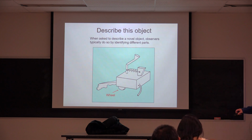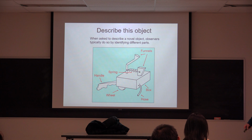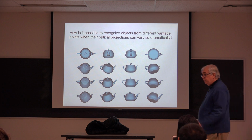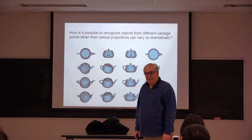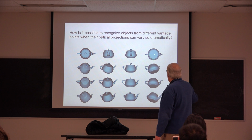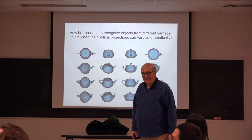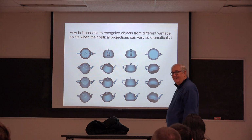The most often descriptions of this: people describe that as a wheel, a box, a hose, a handle, a spring, and 2 funnels. Now, the problem for object recognition is the following. Somebody tell me what this object is. It's a teapot. Now, would you have recognized the teapot from that view? Maybe. She's very confident. How about that view? Yeah.